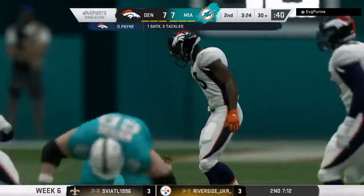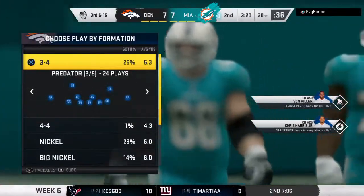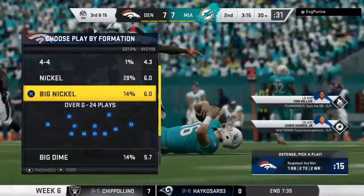Nowhere to escape, and he goes down. Partner, the Mike linebacker, the middle linebacker has so many different responsibilities. How excited do you think he was to get home with that blitz? Yeah, he wants a sack. He got it.